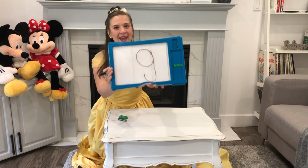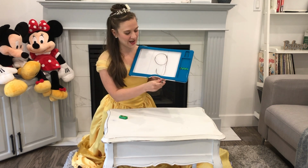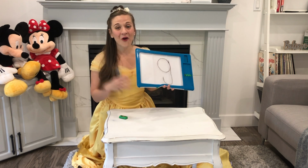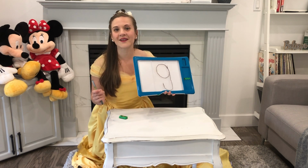Very good. And G makes a sound. I wonder if you know what sound the letter G makes. That's right. G, g, g. Why don't you say it with me? G says g, g, g.